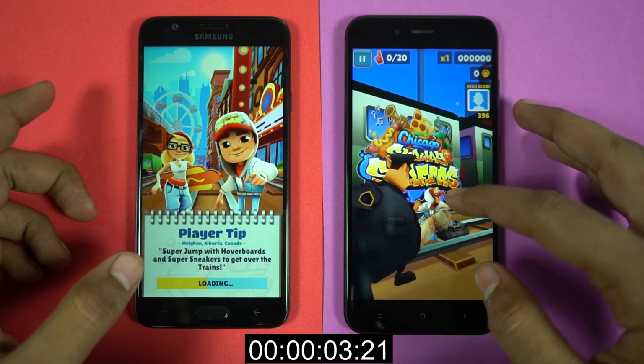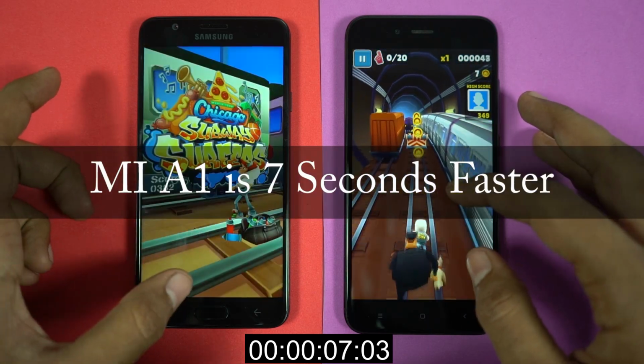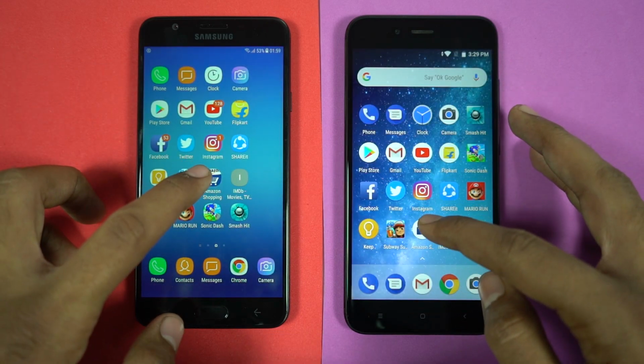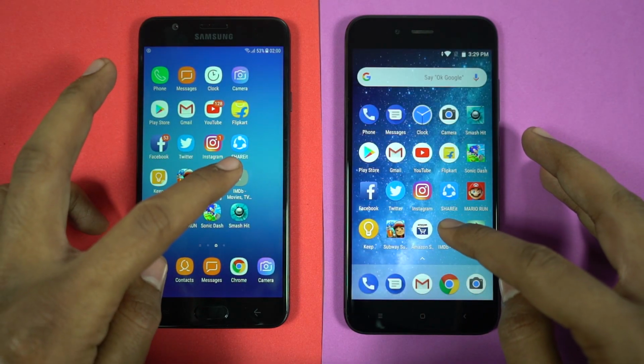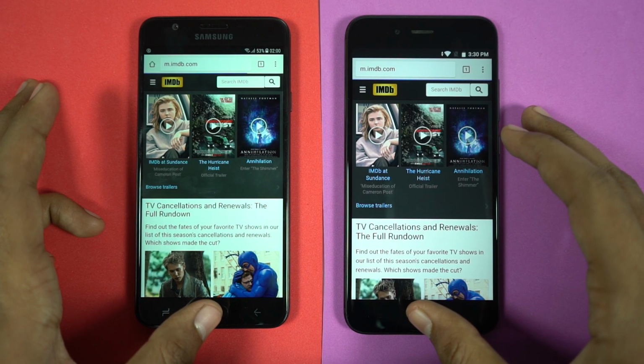So guys, in the regular speed test, Mi A1 is faster, but except for the Subway Surfers game, Samsung was behind Mi A1 just by few milliseconds or a second at max. So even though there was a huge difference in the solo speed test, in actual day-to-day usage, you might not notice much difference in terms of performance, except for games. Now let's see which of these apps are still in memory.